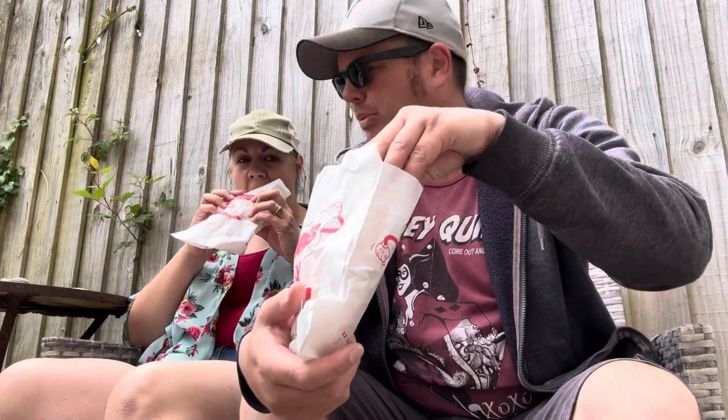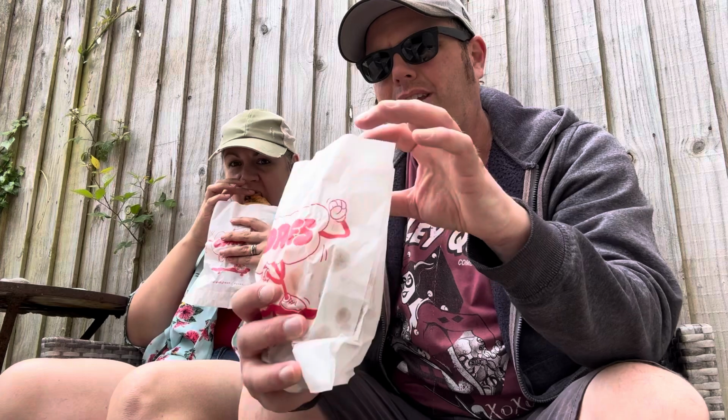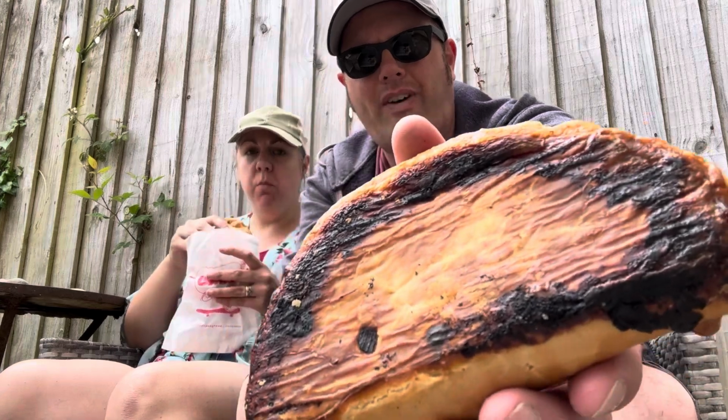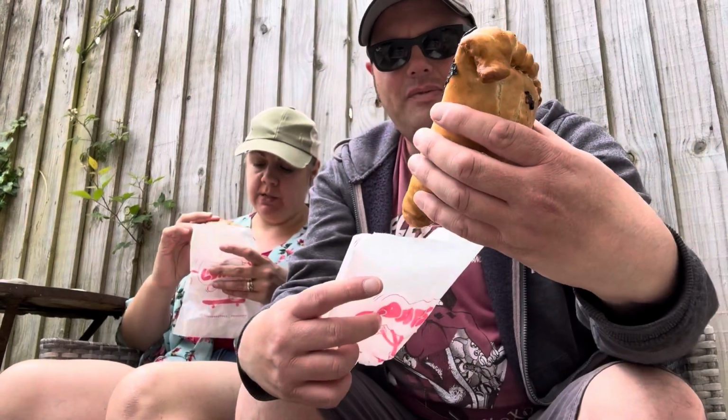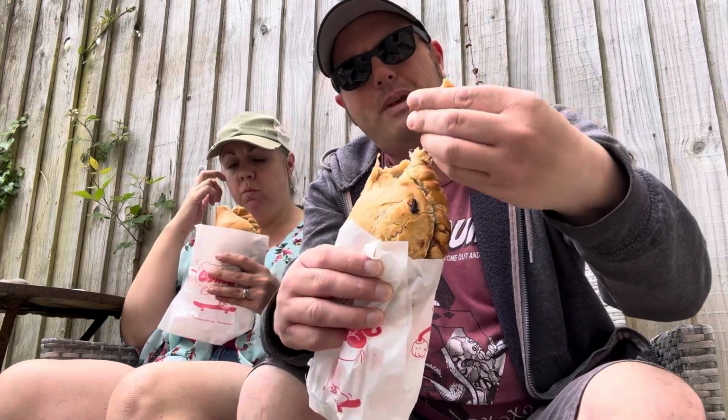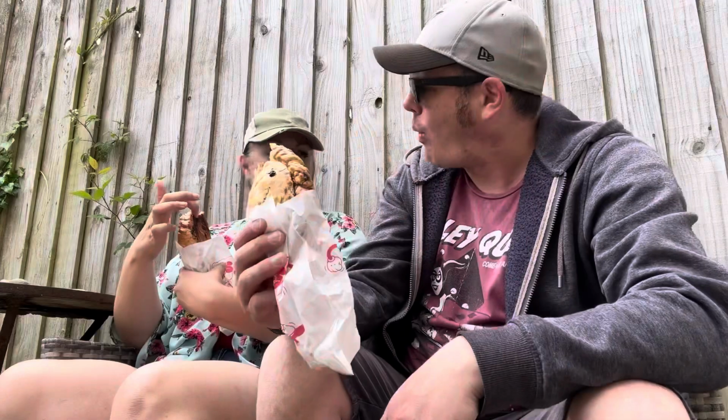Pasty here from Loafs. I've had a couple before, they've been okay, good solid middle of the road pasty. But this is their premium steak, and look at that. It's lovely looking. That's really nice. Let's get that bit there. Got that one. Mmm.